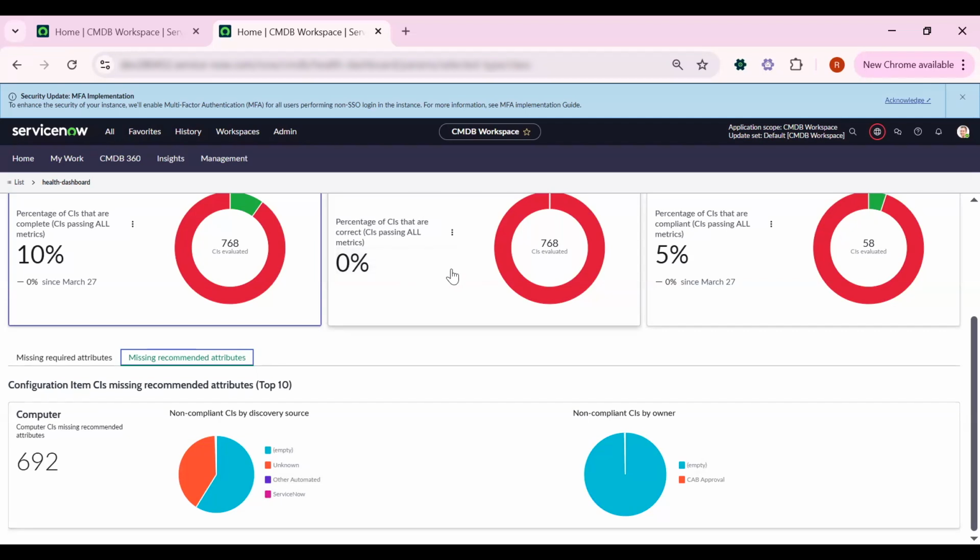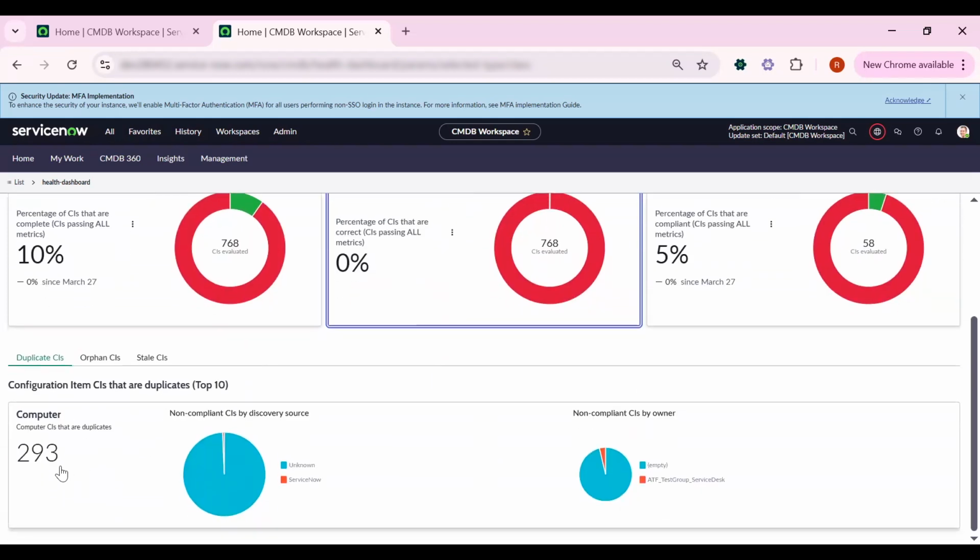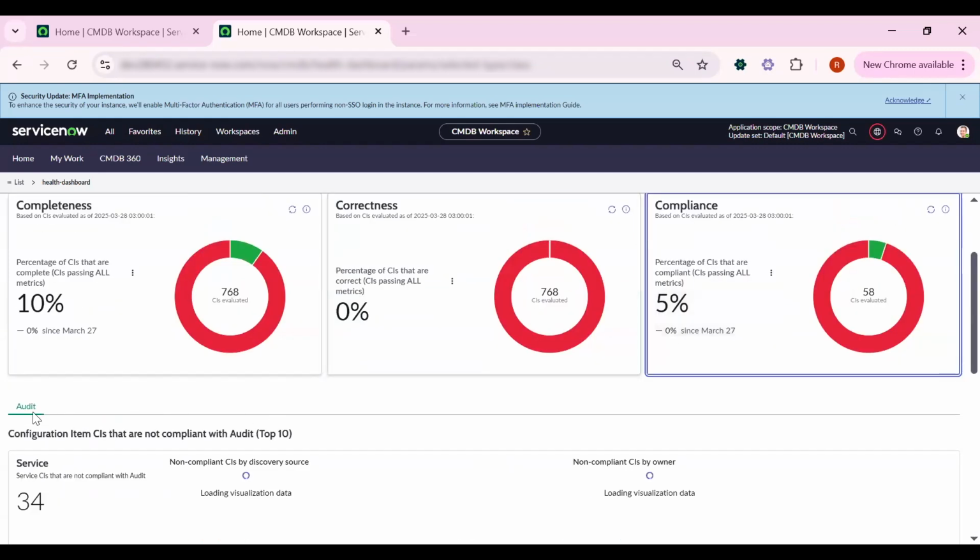Navigating over to the correctness scorecard, again, you'll see the number evaluated in the middle, the percentage of CIs that are correct, and also a breakdown again here, similarly to what we just saw before. We also have the three different tabs for our correctness scorecard, which is our duplicate CIs, our orphan CIs, and our stale CIs.